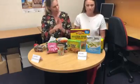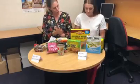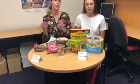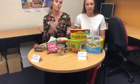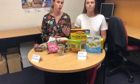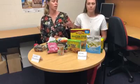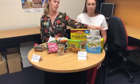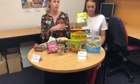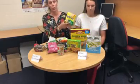We need to understand that the more processing that happens and the more additives that are put in, the less it resembles food. That's what we're talking about when we say try to avoid processed food. We're talking about things way down this end of the track, where it doesn't really resemble food anymore because it's had so many things done to it.